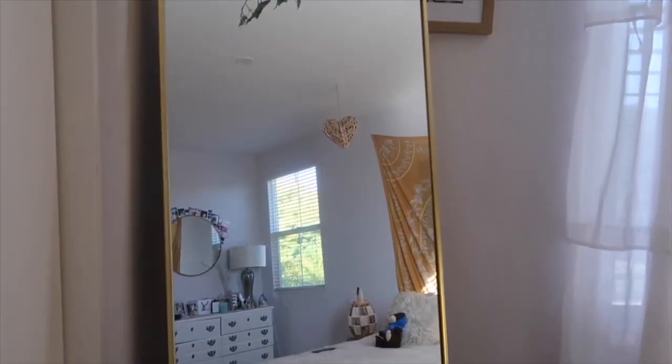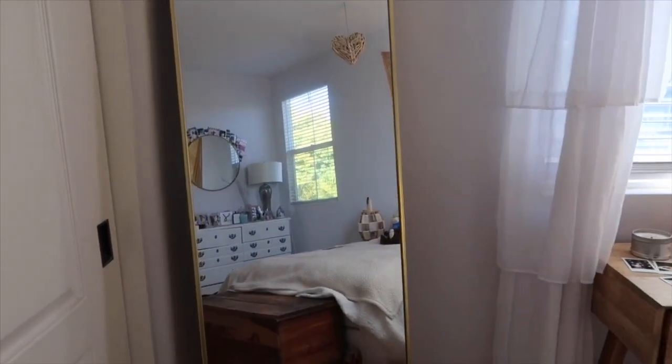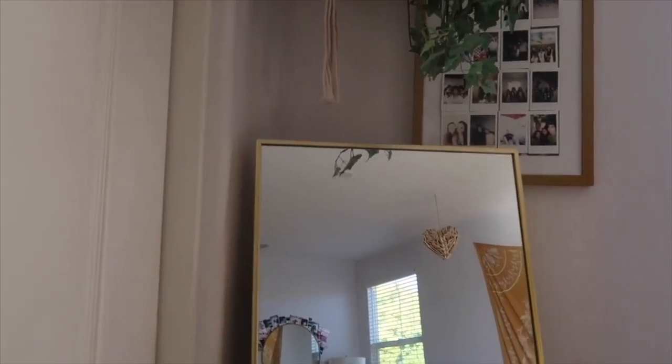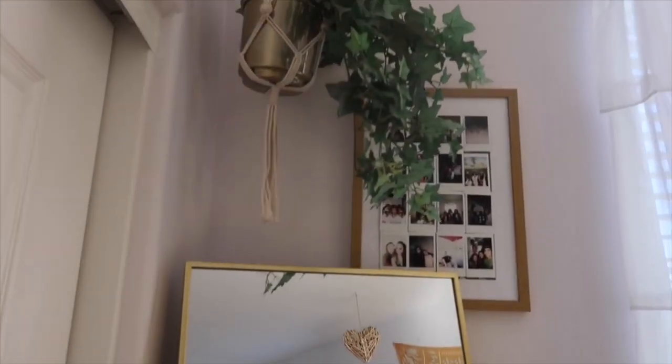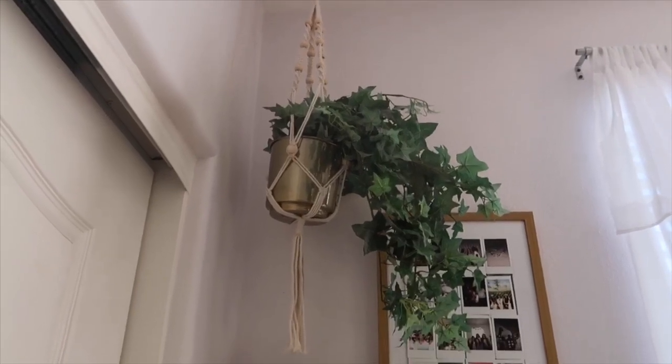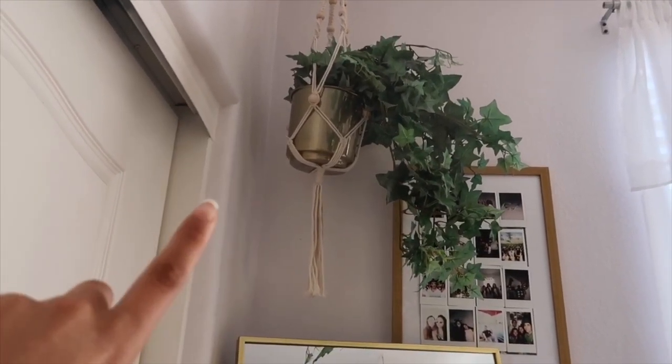It is my closet. I just have a white closet. I don't have the mirrored doors, so that's why right here I have my little mirror. I recently purchased this mirror and I'm obsessed with it. It is from TJ Maxx. It is nice and long, nice and big, and just what I wanted. It goes all the way to the floor, and right above it I have this super cute hanging plant, and that plant holder is actually from Ross.